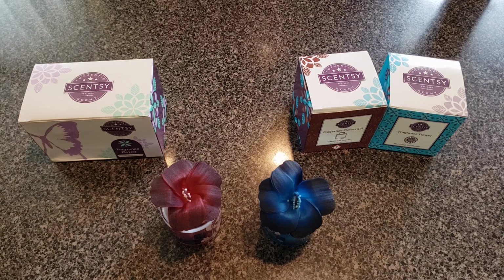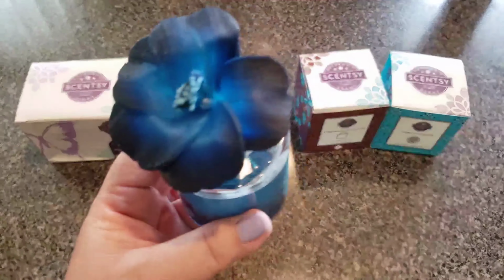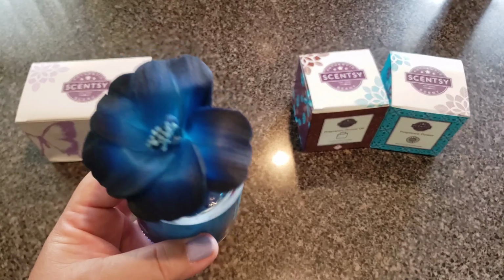Unfortunately, these things don't smell like anything. And I've had fragrance flowers that smelled really good. I had a blue grotto fragrance flower that lasted like 5 months. The cool thing is that these have been going for 3 months and they still look really nice.